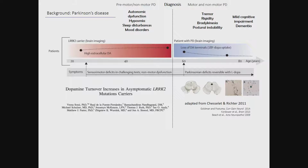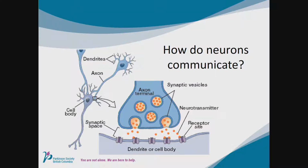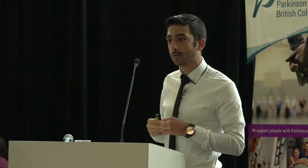They have increased dopamine release, the same neurotransmitter that is then lost in the presence of the disease later in age. So I'm talking about dopamine, I'm talking about neurons. What are neurons? Neurons are the cells that compose our brain, and they have to communicate with each other so we can function properly, so we can have all our behaviors, motor behaviors, and learning and memory. The way these neurons communicate is by releasing those orange dots that you see there, which are neurotransmitters. These neurotransmitters are produced inside the neuron, packaged in little vesicles, the little blue bulbs that you see there, and then released so they can communicate to the next neuron.